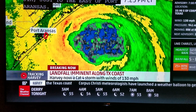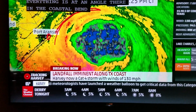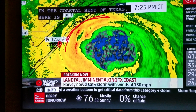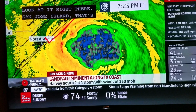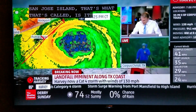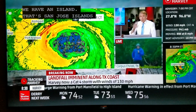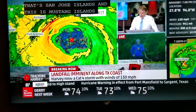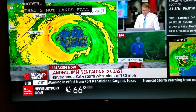So here's Port Aransas. Look at it right there. There's the edge of the eye wall, right over the island there, San Jose Island. That's what that's called, is it not? I think San Jose Island. So you have an island here. That's San Jose Island. This is Mustang Island down here, and here's Matagorda Island up to the north. So it's come ashore, the edge of the eye wall. That's not landfall of the hurricane. It's when the center of the hurricane makes it to the coastline. That's when we have technical landfall.